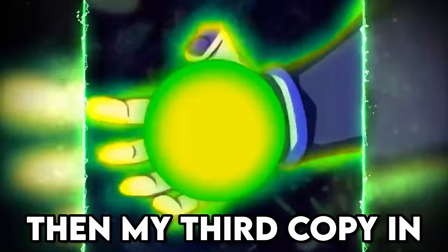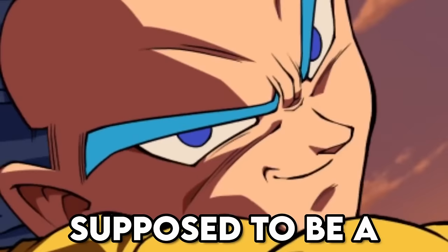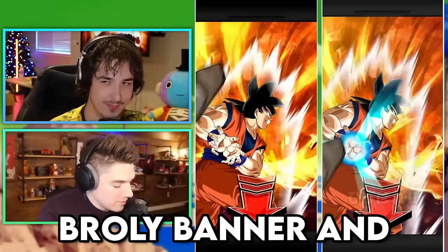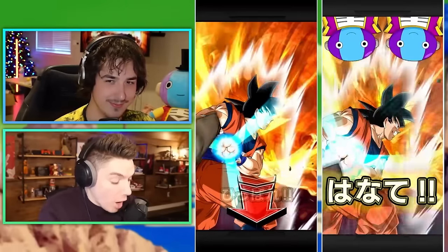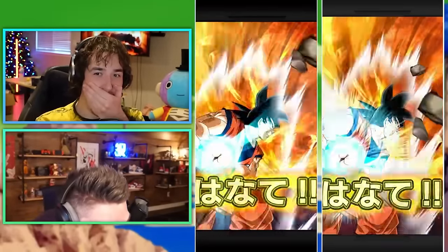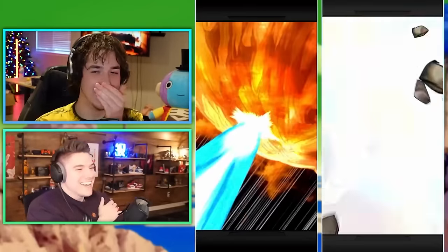Then my third copy in a duel with Diddy at 3,800 stones. That was originally supposed to be a Gogeta duel, but I managed to rainbow Gogeta. So I swapped to the Broly banner, and then this happened. Let's go. I let go. Zuna, why'd you let go?